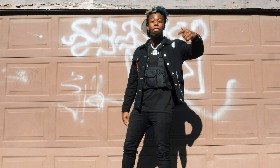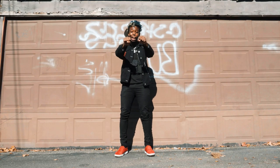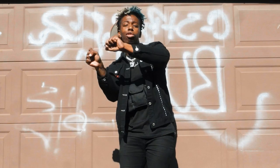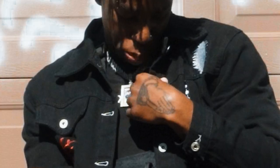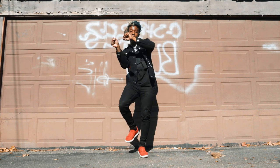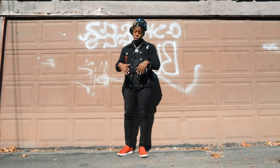So first up to this Corvette TikTok challenge, what you want to do is grab the steering wheel nice and easy, right? And then you just want to drive it to the right and then drive it to the left while you're stepping with it. So we're going right, left. Okay? One more time. Come with me.